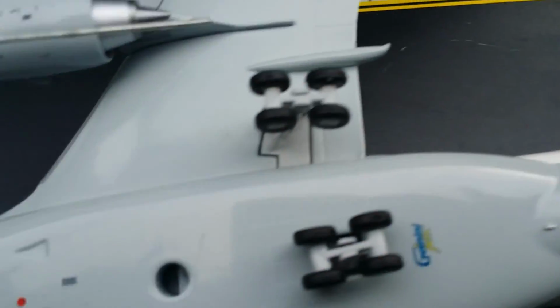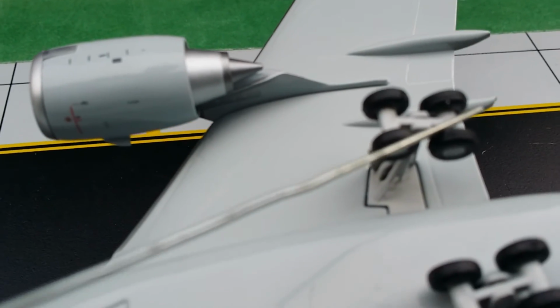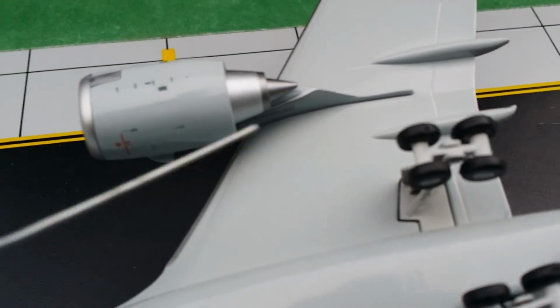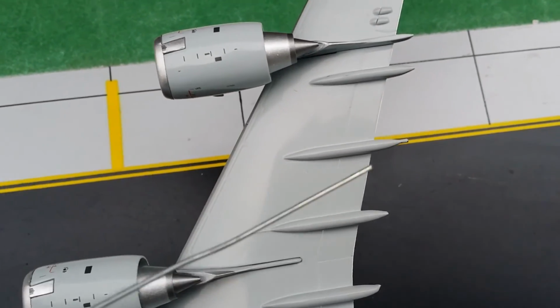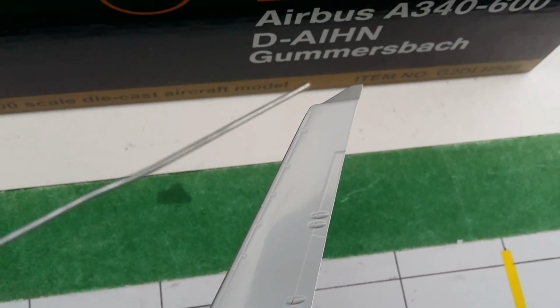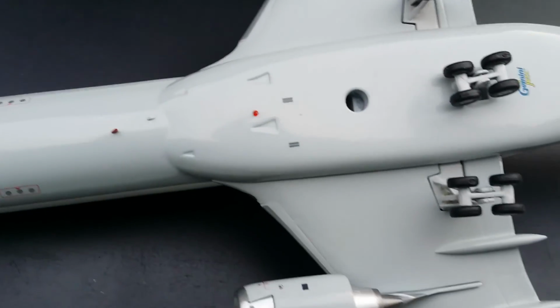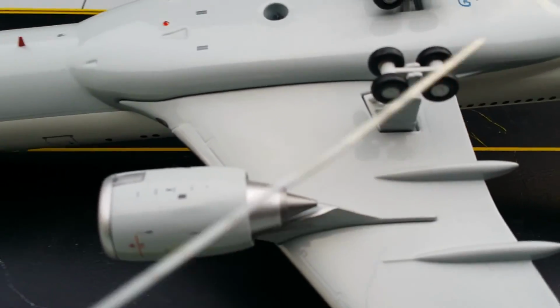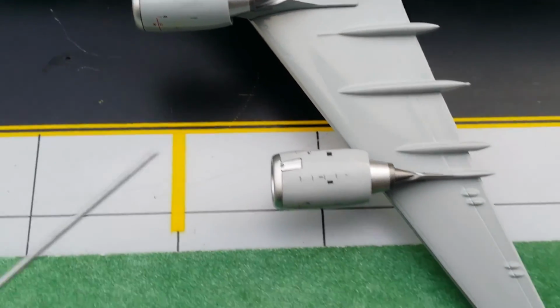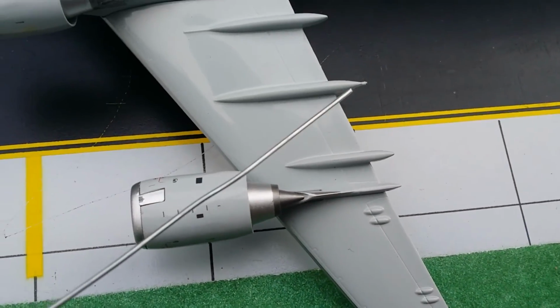Right there, and then you come over here, the bogies on the port side over here. There's the engines right there, the fuel dump valve, and the winglet over here. Same on this side, the starboard side. The gears tilt, see that? The engines there, fuel dump valve, and the winglet over there as well.